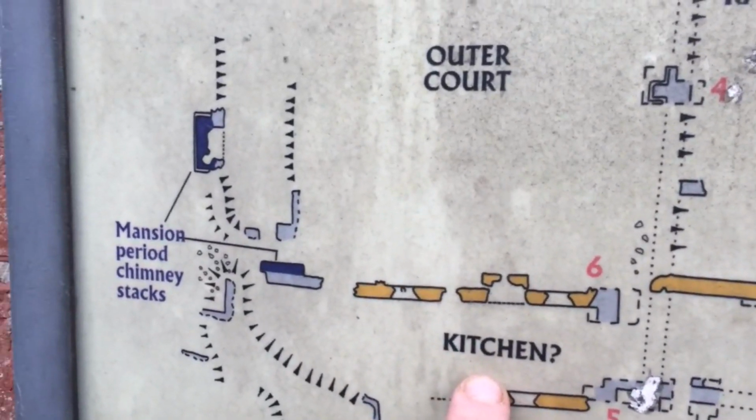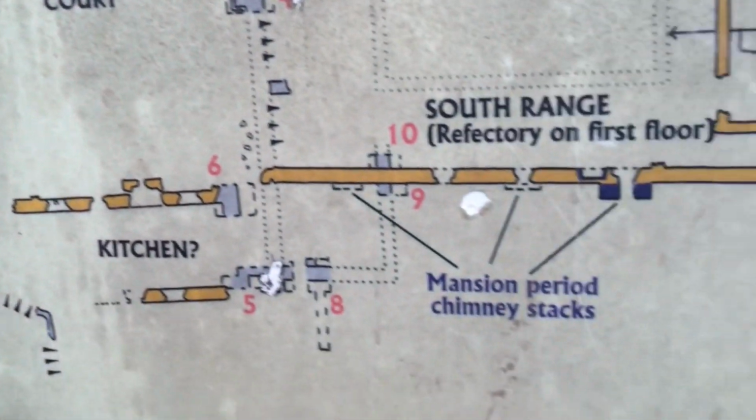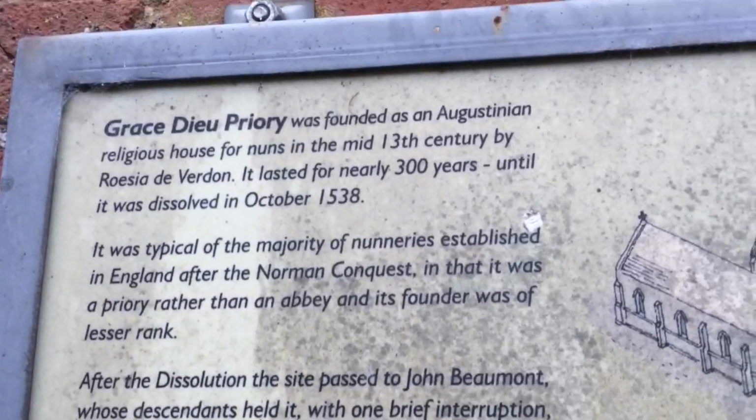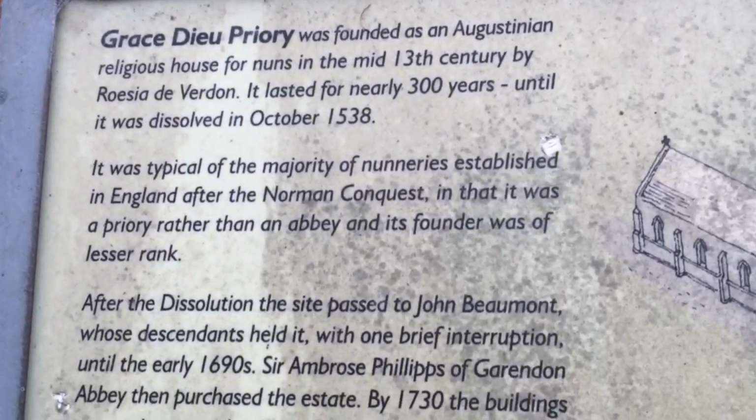Kitchen. Nice. Right, so I'm just going to do a quick pan of this. So if you want to read it, you're welcome to pause.